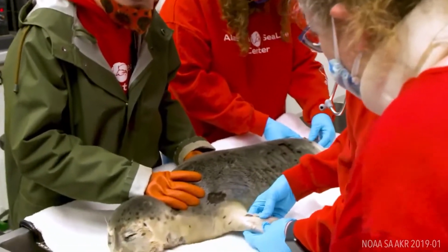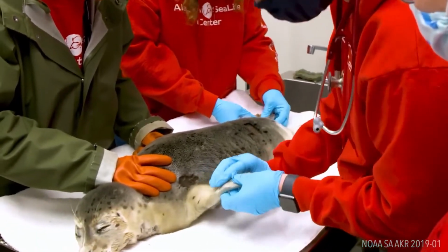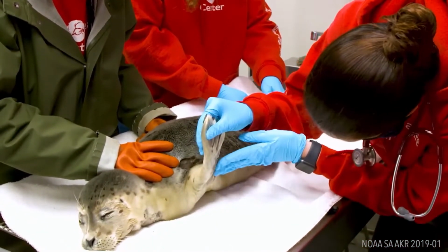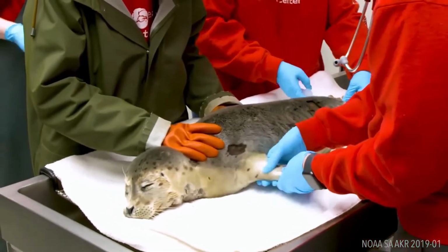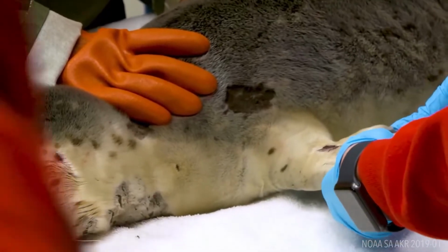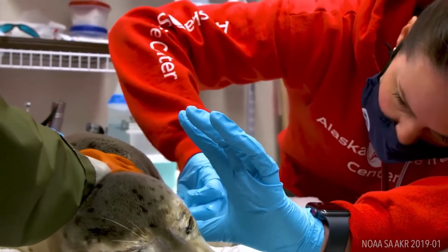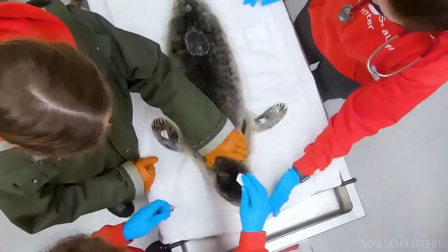This footage is from a little later after that operation. A lot of those wounds had healed up really nicely. And so it's not just the admit checkup. Any animal that comes in and requires care is going to get checked up throughout the entire process, so we can track how well they're recovering, how well their treatment is going, that sort of thing.